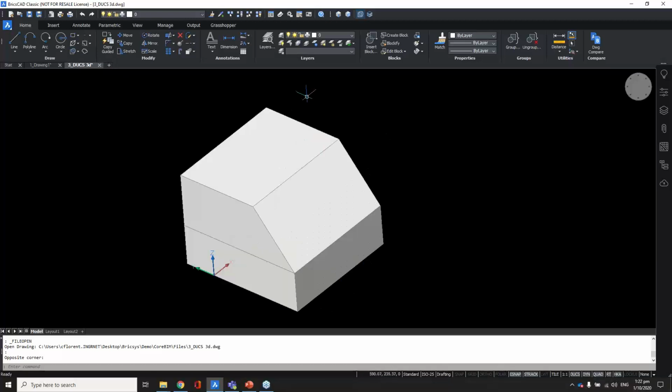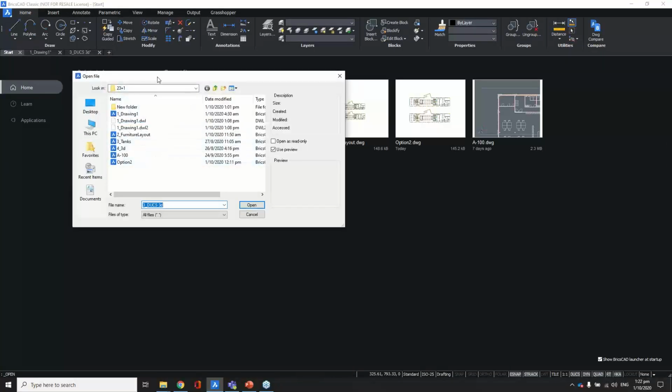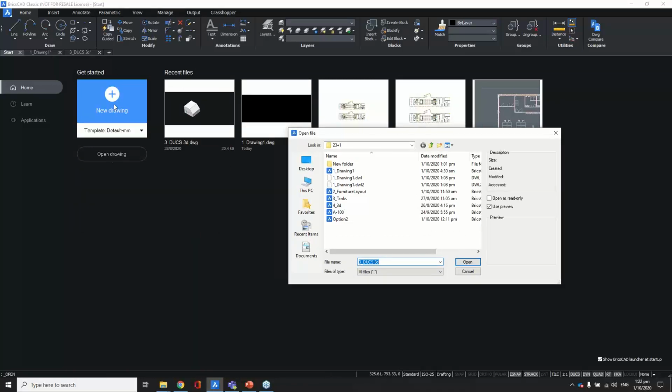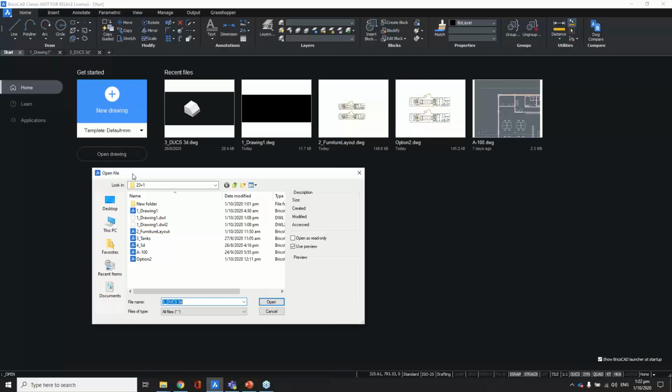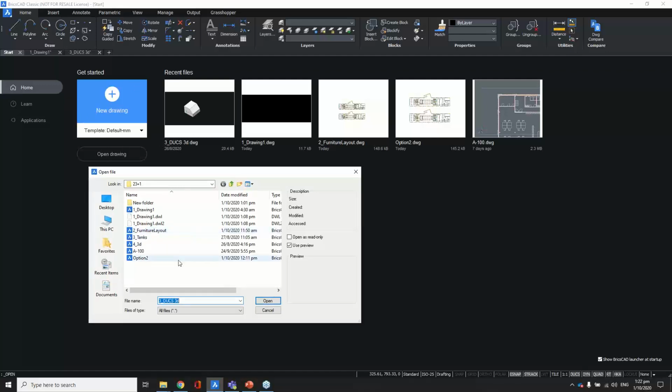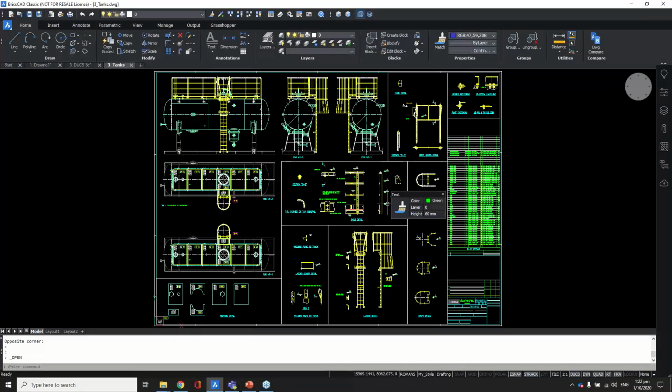This is a bit more on the AI side. Again, I will open a drawing here. So you see, I'm able to open a drawing. I'm also able to create a new drawing right here. I don't necessarily have to go to my menu bar there. So I also want to show here how quickly you're able to open drawings inside BricsCAD.